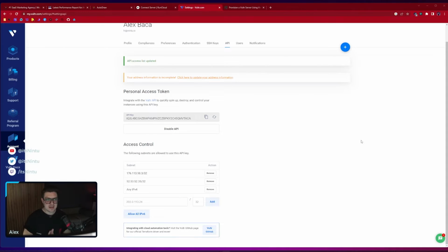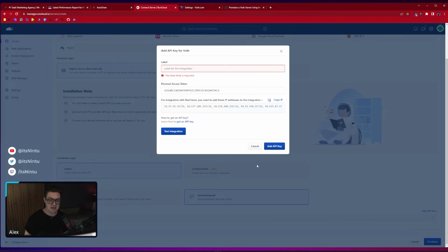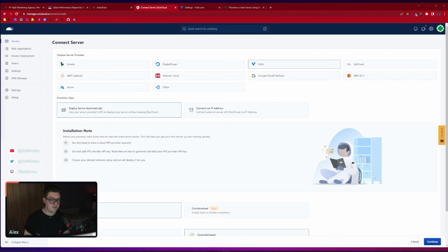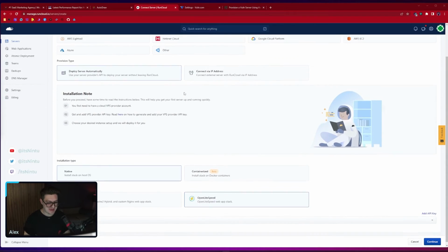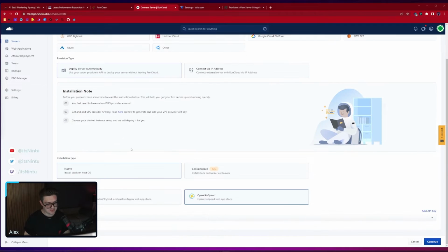Now, once we've finished adding our IP settings, we're going to jump back over to RunCloud, and we're going to first test the integration. You'll then see success. Your API key and secret key are functional and working, and we can then finalize by clicking the Add API Key button. Now that we've got our API key set up, we're going to go back to our connecting server page, make sure that we have those same options selected, so Vultr, Deploy Server, Native, and OpenLiteSpeed.